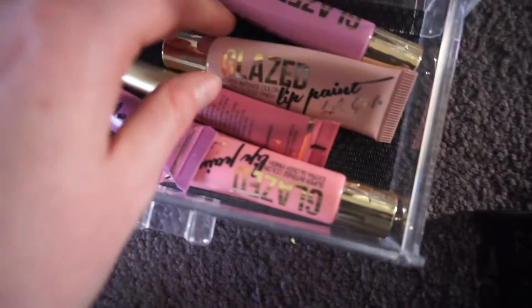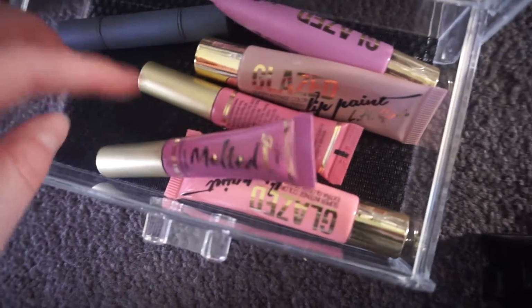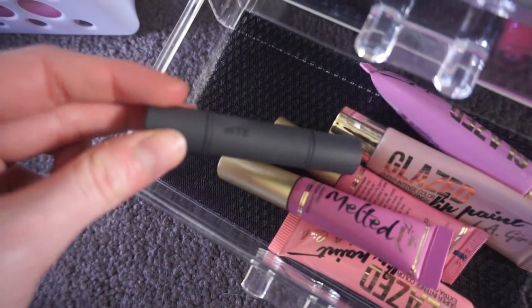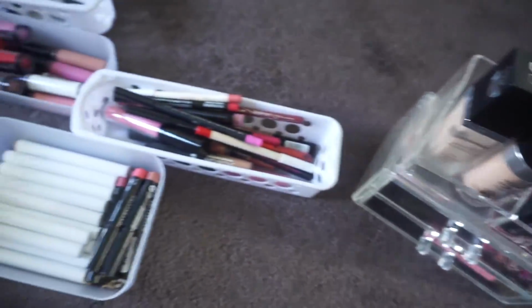And in here I have the LA Girl Glaze lip paints and a couple of melted samples from Too Faced, and a Bite Beauty Duo lipstick. So I didn't do very well on the lipsticks, but there we go.